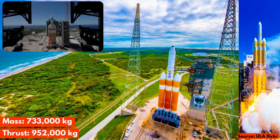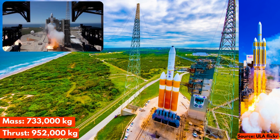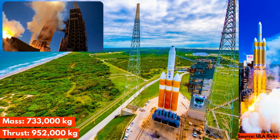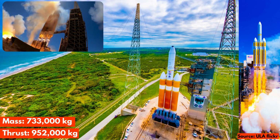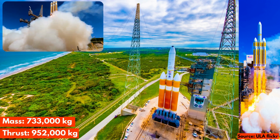The Delta IV Heavy's total mass at launch is approximately 733,000 kilograms, and it produces around 952,000 kilograms of thrust to power the rocket skyward at liftoff.